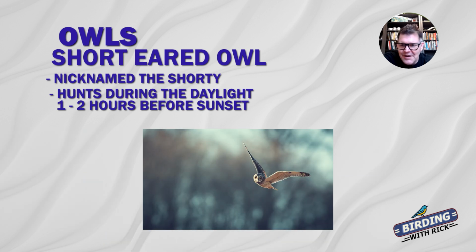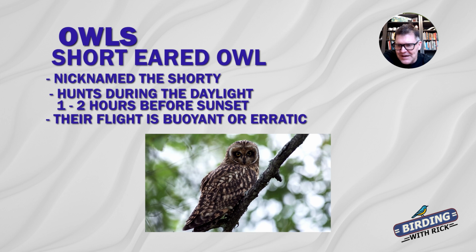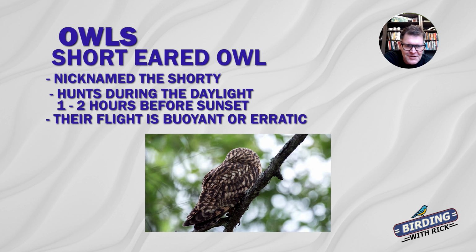They've got a kind of a buoyant flight where they're up and down, kind of erratic. They're flying low over a farmer's field looking for mice. If you get into a patch of these, they're easy to photograph. They're not really worried about humans. They're focused on their food.